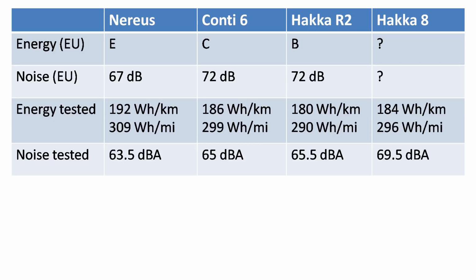I get the impression that the R2 has more rumbling noise than the other ones. Obviously, the Hakkapeliitta 8 also, because it's studded, has the most rumbling of all. But the R2, surprisingly, because it's a studless tire, was having some rumbling. I'm not sure why.